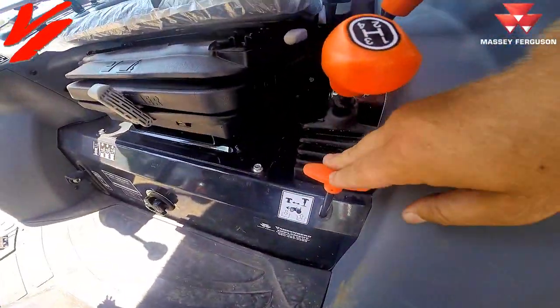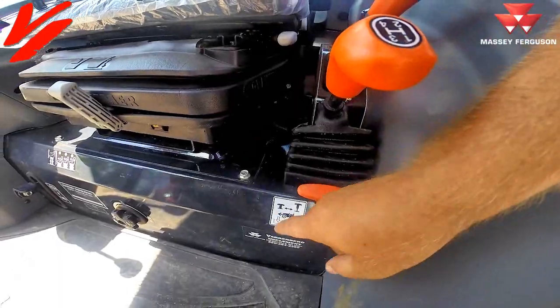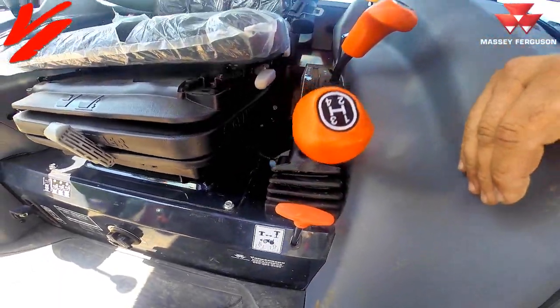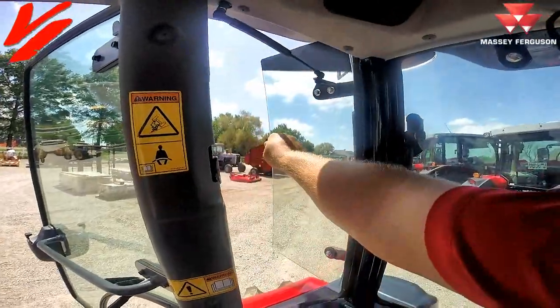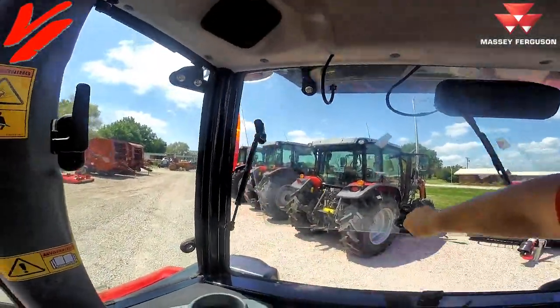You have your four-wheel drive engagement. If you look at the decal, the arrow in is engaged, the four-wheel drive disengaged. Here's the side windows open, door opens, rear window opens.